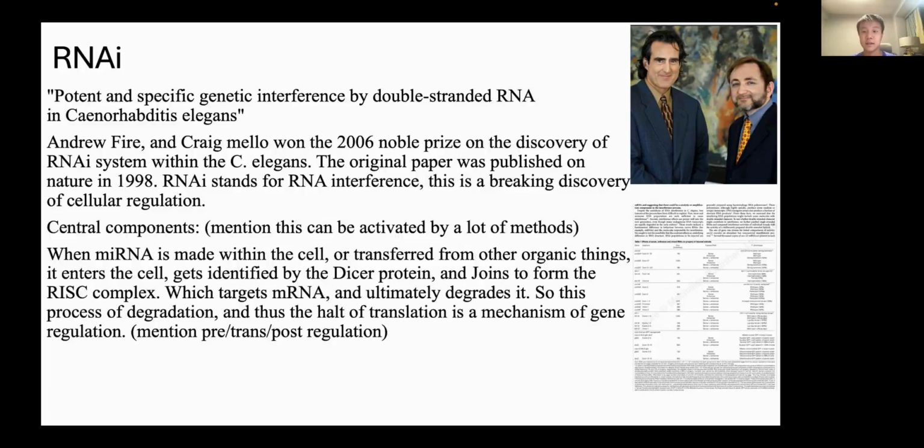This system was first discovered by Andrew Fire and Craig Mello in 1998. They published a paper in 1998 and won the Nobel Prize in 2006. They discovered this first in C. elegans. This was a breaking discovery in cell regulation, which mainly explained how the cell genetically regulated expression.